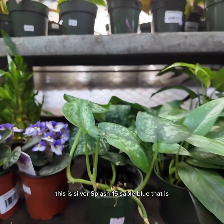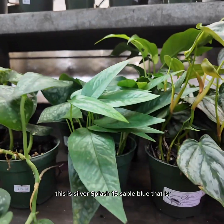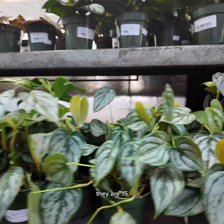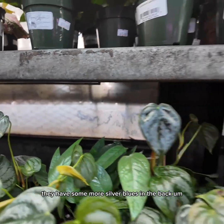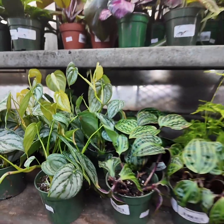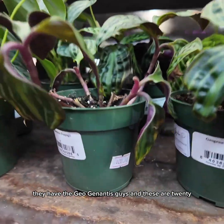Scindapsus silver splash, 15. Cebu blue, I think they're 15. They have Brandi pothos, they are 15. They have some more Cebu blues in the back. The neon pothos are 10. More Brandi. They have the Geogenanthus guys, and these are 20.